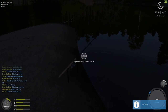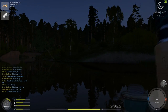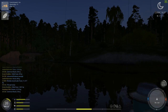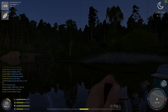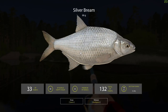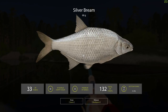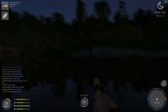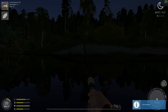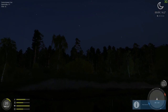Looks like we've got Mr. Impatient over here, too. He's been swimming all over the place. There's a silver bream. Yeah, they're a little smaller and a lot brighter. Yeah, right there though, guys, with those baits.